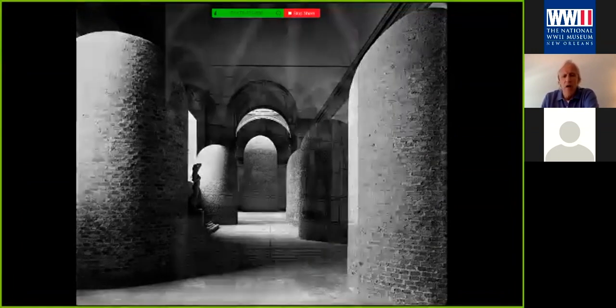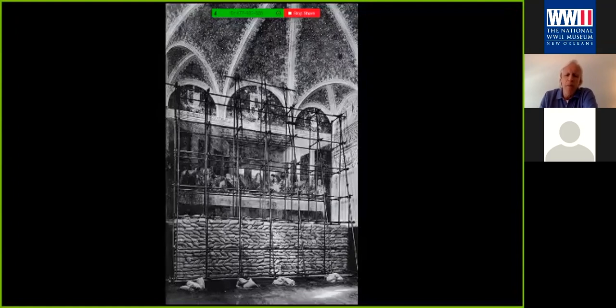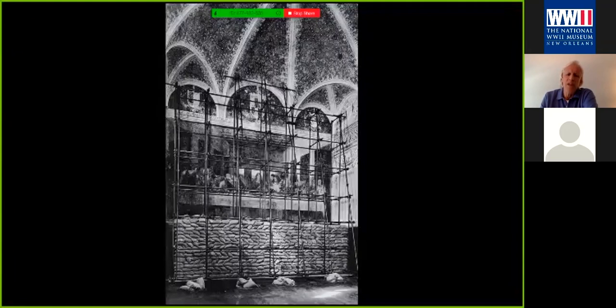In Milan, local art officials were concerned about Leonardo da Vinci's great painting, the Last Supper, painted on this dining hall's north wall. So they placed sandbags and wooden scaffolding held in place by these metal bars on both sides of the wall on the what-if chance that bombing might somehow cause vibration and place the painting at risk.